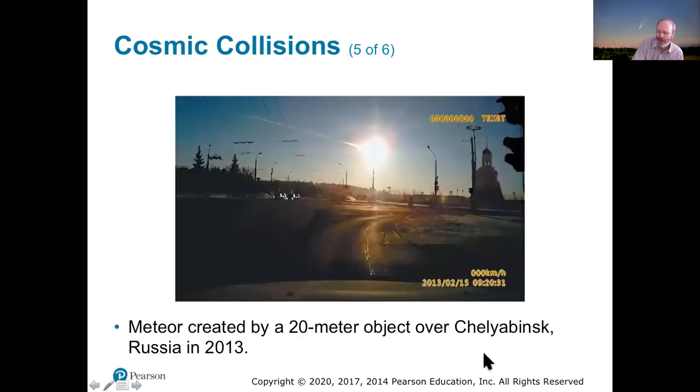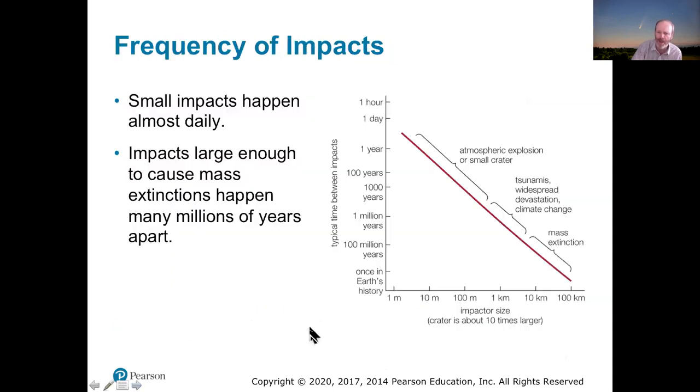Now, Russia gets hit quite a bit. Russia is a big country nearer the North Pole. And if you're nearer the poles, you're more likely to get hit because of the way dynamics operate there. But it gets hit on a regular basis by things. And this is one that was 20 meters, so about half the size of the Tunguska things, over Chelyabinsk in 2013. This one did some damage. This one sort of shattered all the windows in high-rise buildings and created sonic booms and other kinds of things along the way. So small impacts happen every day.